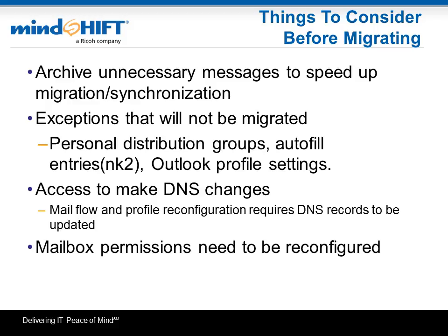All right, so we talked about all the migration methods. Now there are some things I'd like to share with you before you consider migrating. A couple of things that you want to keep in mind is you want to archive any unnecessary messages to speed up the migration and also the synchronization of the user's profiles. Once you create the new profiles for your hosted Exchange or Office 365 mailboxes, they need to download all the messages from the server. So if you have 200-300 users in one network and they all created new profiles, it may take a couple of days or a week for them to download all the data if everyone has a couple of gig or more in their mailboxes.